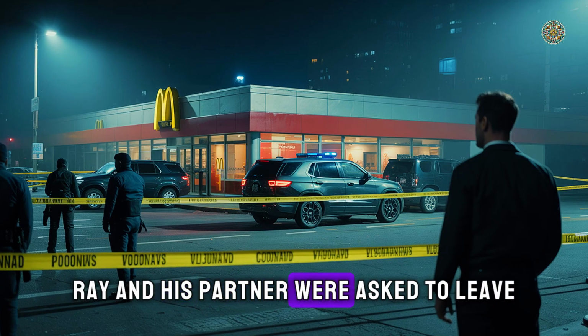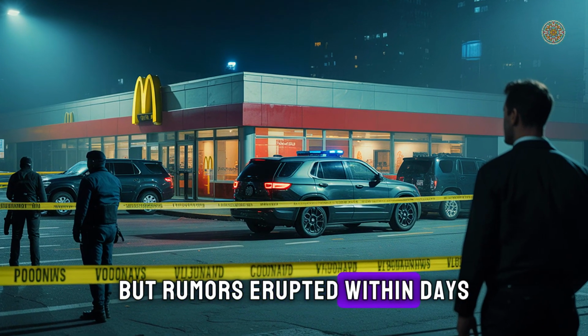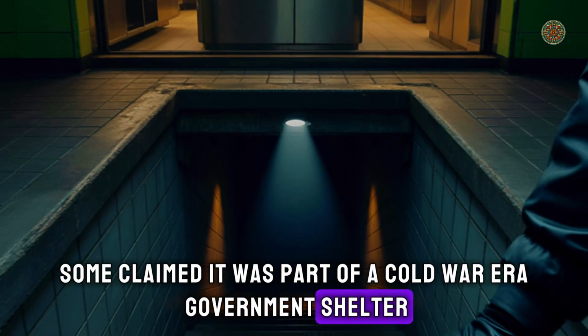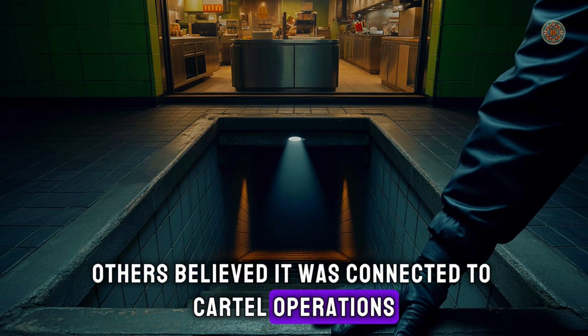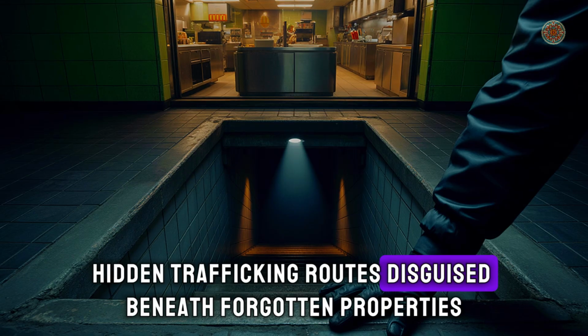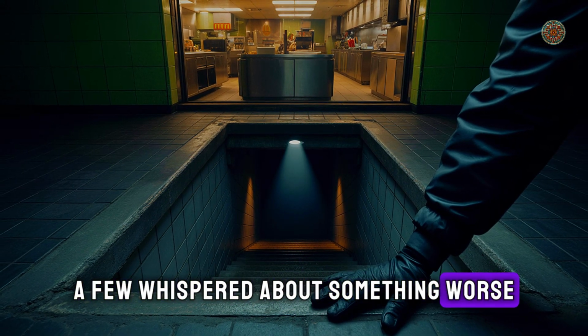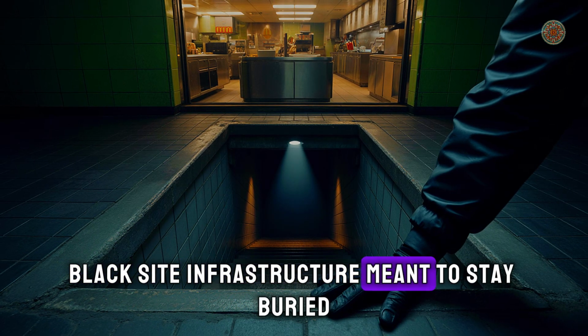Ray and his partner were asked to leave and told not to speak to the media, but rumors erupted within days. Some claimed it was part of a Cold War-era government shelter that had been repurposed. Others believed it was connected to cartel operations, hidden trafficking routes, disguised beneath forgotten properties. A few whispered about something worse: experimentation, surveillance, black site infrastructure, meant to stay buried.